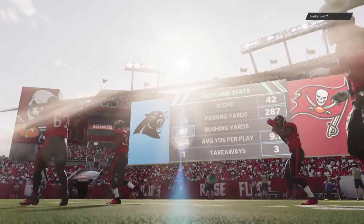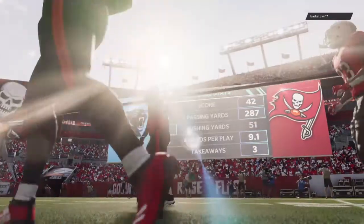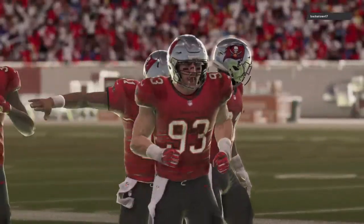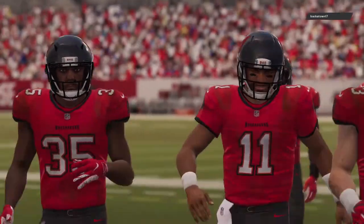And they will hit the road next week to take on Washington. Meanwhile, for the Panthers, they'll drop down to 1-3. And fortunately for them, they'll have the early bye next week as they return to action in Week 6.